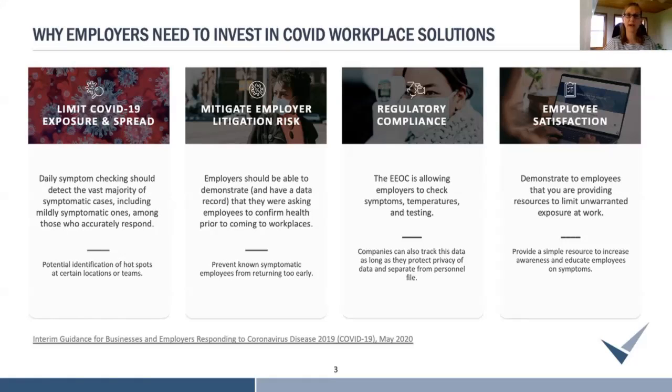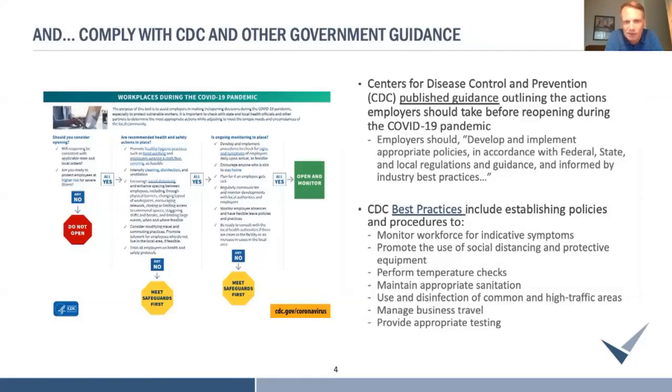Tim, anything to add on that? Yeah, you know, it's interesting. A lot of things are unfolding in this space, just as they are with all things COVID. And the CDC has actually come out with some guidelines over the past couple of weeks. I'm sure many people have already seen them. It's a pretty nice little flow chart. They've also got some 70-page long documents to go along with this. But it's fairly straightforward, and it does spell out a nice step-by-step process for employers to think about as they're looking at return-to-work strategies.